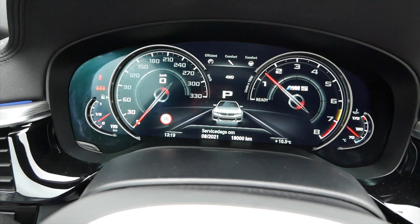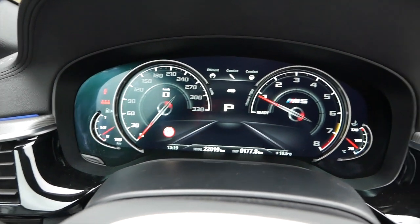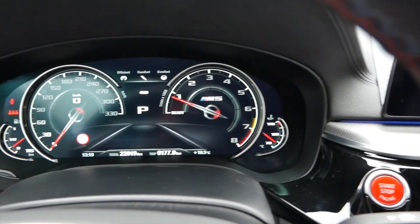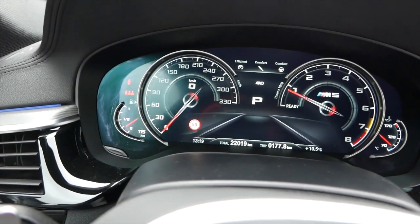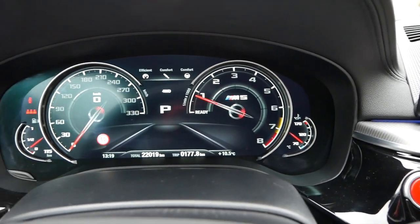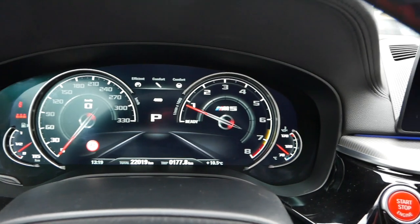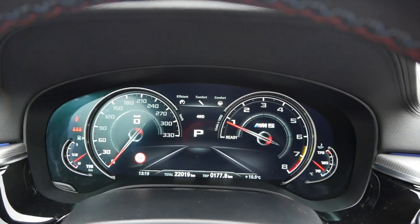It's got that kind of virtual dash thing going on there as well. Really nice for BMW. I really like these dials. This is so unusual from the normal BMWs. This one is way out there. I mean, tell me in the comments if I'm overreacting, but that dash looks a little bit special.